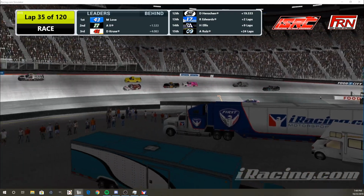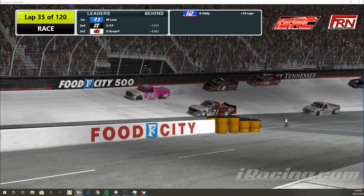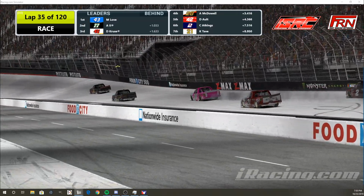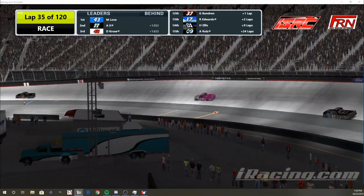At turn number 2, right here, the yellow flag comes out and a whole bunch of trucks just pile up. Caden Atkins actually missing a wreck. Not being involved for once. That's a good sign for him. But tough break for that number 28 machine. Had a strong run tonight. Not going to be able to pull off a victory.